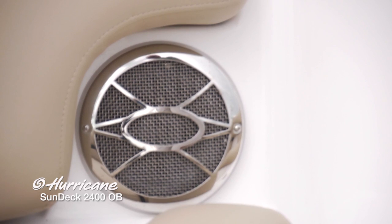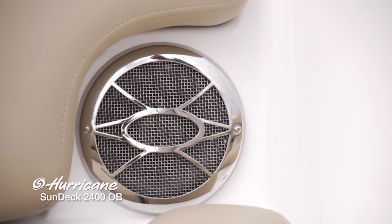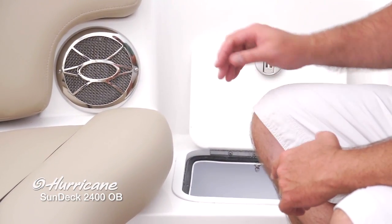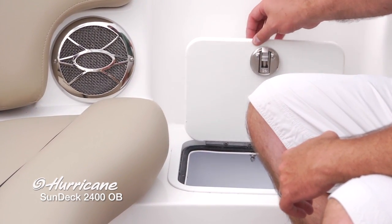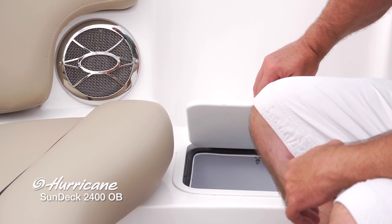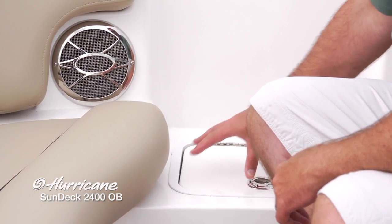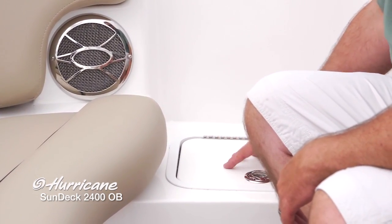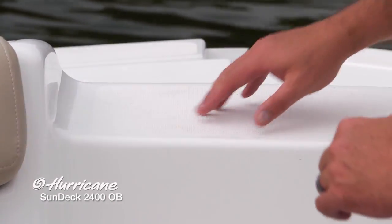Stainless steel speaker covers, just a very luxurious look on this boat. A couple of fishing features which we'll point out as we get through the boat, but one of them is a live well built right into the step down from that forward deck. Got a gasketed seal here. It's going to keep that lid from rattling when you're underway. Of course, that also doubles as a step up to the forward deck. The step is covered in this non-skid surface. Very easy to get traction even when it's wet.